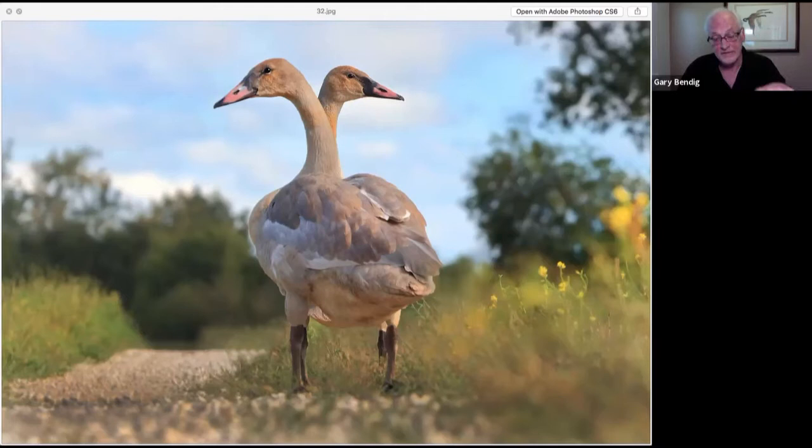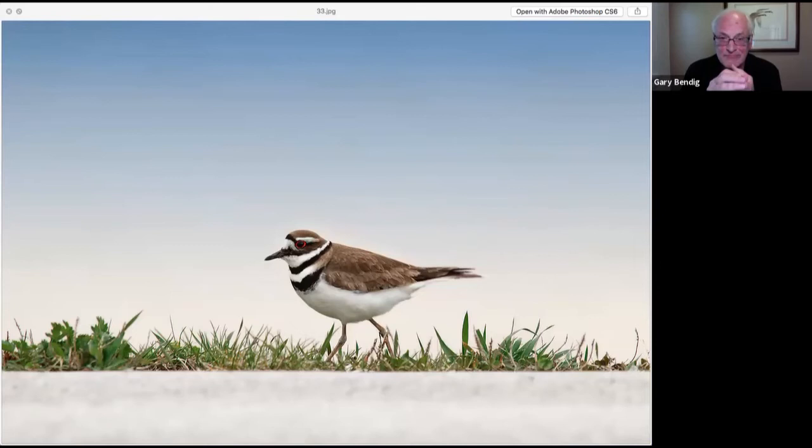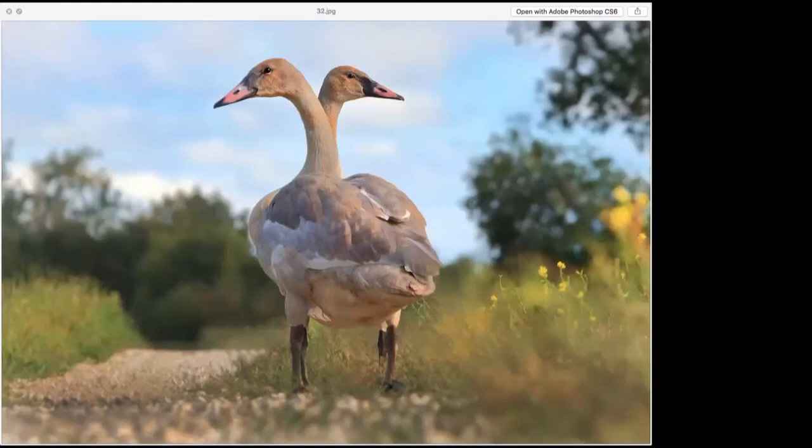Hey, Gary. Here. Greater white-fronted goose? Well, sure. No, I don't actually know. I think it is. That's a rare sighting. Look at that bill.